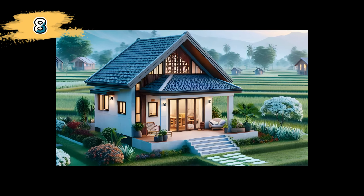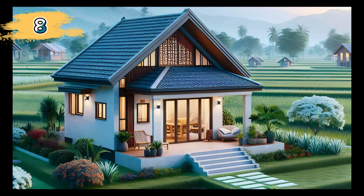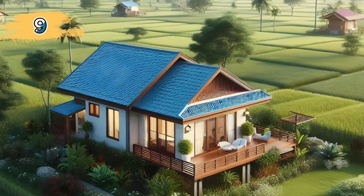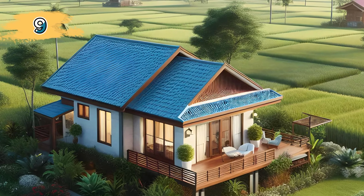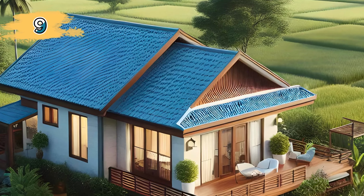Elevated eco-homes minimize their environmental impact by resting above the ground, with large windows and open decks inviting the cool breeze and soothing sounds of nature. Floating villas perch delicately above tranquil waters, offering a unique experience of living in harmony with the surrounding environment.